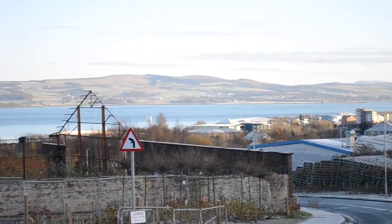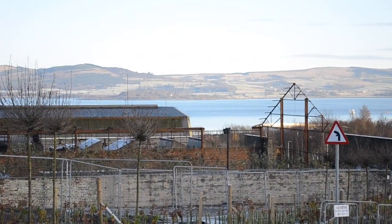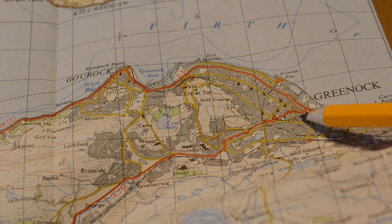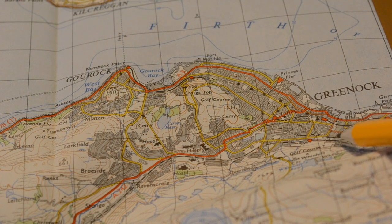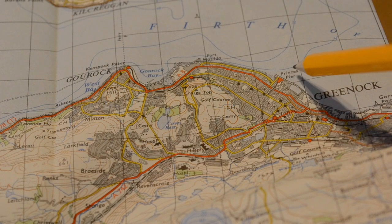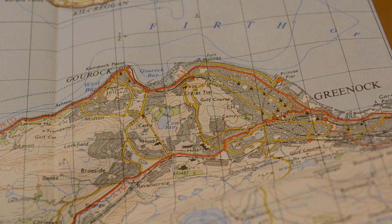Hello everyone, this is GCat and today we're in Greenock, that's the Clyde down there, and we're here to explore the old Princess Pier railway line. Now, Greenock still has a railway line of course, as I'm showing you here, but there also used to be another railway line, the old Princess Pier line, the Glasgow and South Western Railway's line, and that's the one we're going to explore.